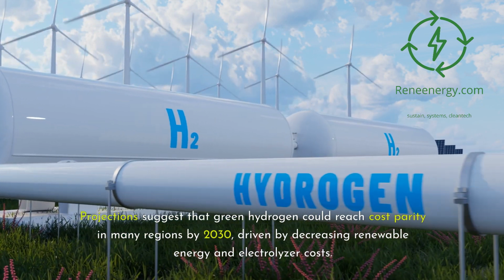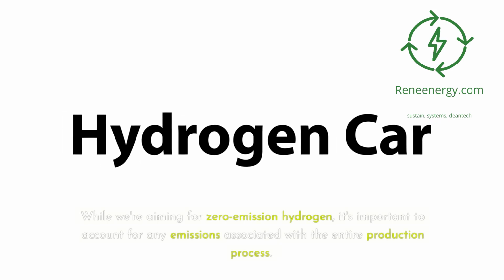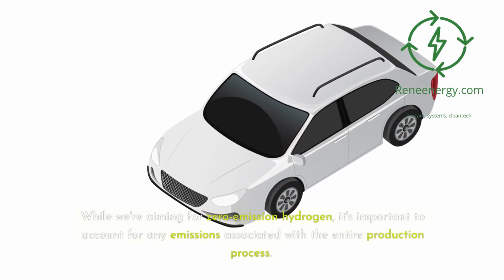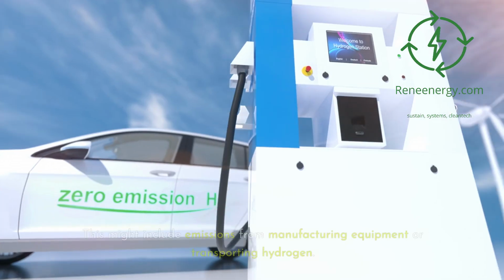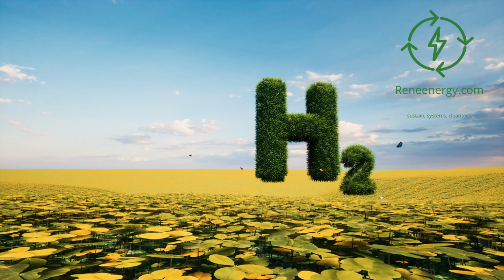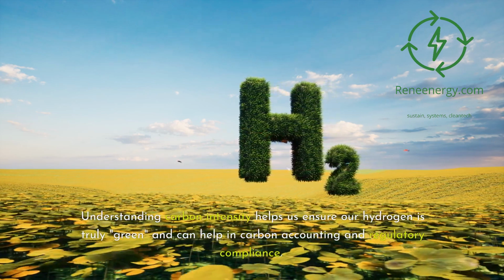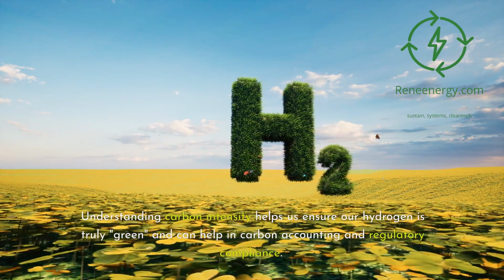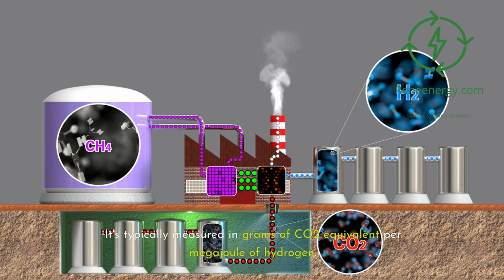Carbon intensity of hydrogen. While we're aiming for zero-emission hydrogen, it's important to account for any emissions associated with the entire production process. This might include emissions from manufacturing equipment or transporting hydrogen. Understanding carbon intensity helps us ensure our hydrogen is truly green and can help in carbon accounting and regulatory compliance. It's typically measured in grams of CO2 equivalent per megajoule of hydrogen.